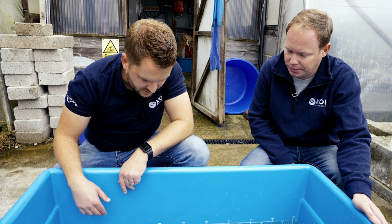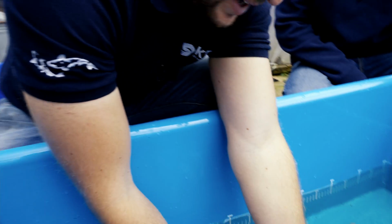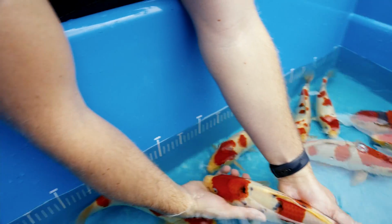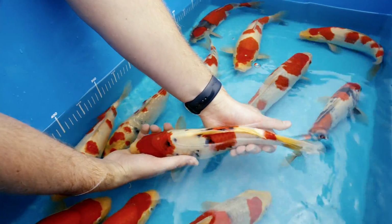Then we've got some other things. This fish was one I actually really agonised over for a small minute. I think it's going to get really interesting when the sumi starts to come through. It's going to be slightly heavier in its style, which I like to see with some Taniguchi Sanke.